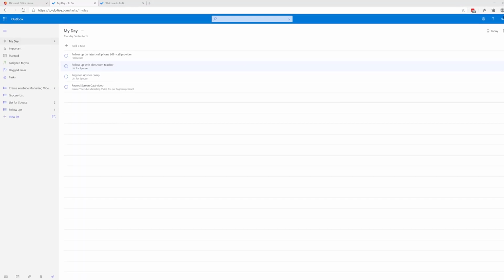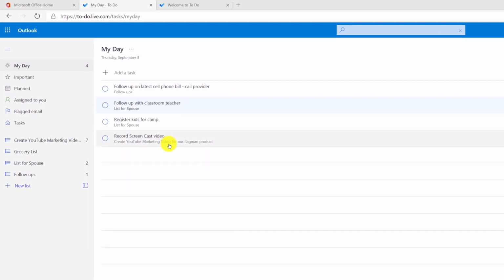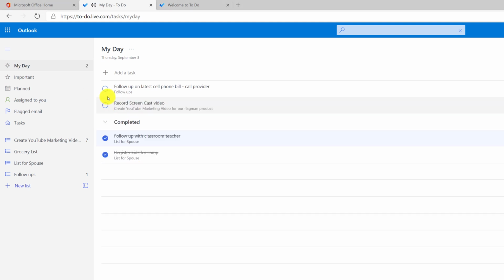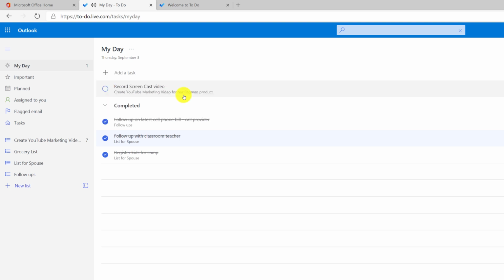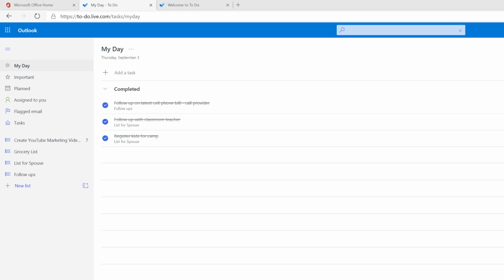For example, at the end of the day, I may take a look at my day's list and I realize that my spouse completed all the tasks and I can mark them as complete. But I only completed 1 task. I only followed up with the vendor. I wasn't able to make much progress on my marketing video. So I can move this task back and remove it from my day. This way, when I plan tomorrow, I can decide if this is something I would like to still complete tomorrow or maybe postpone it until the next day.